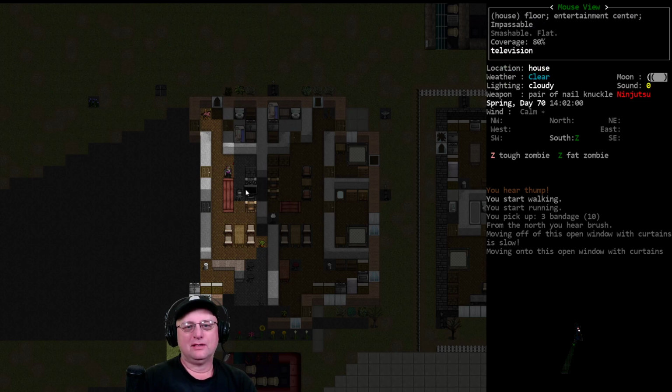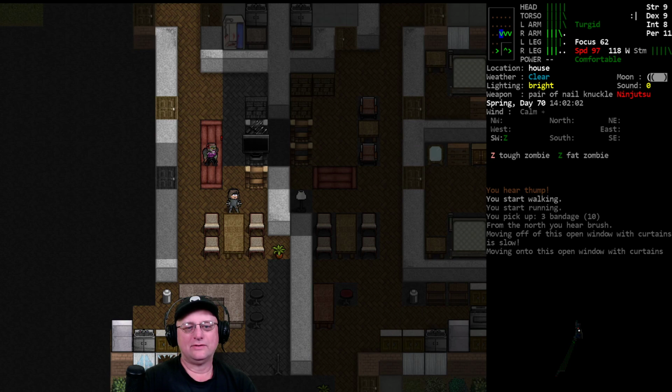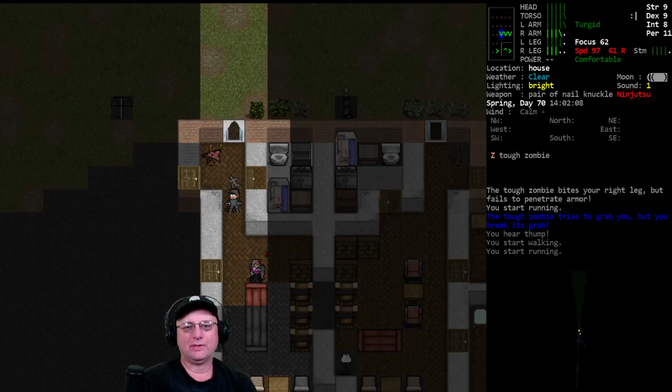I could lure him south and then try to end run around the couch, sprint north out of here while he's coming across the couch. If he moves diagonally. Which he decided not to. There we go. Run mode. I'm not going to try that. I'm just going to take the sprint.